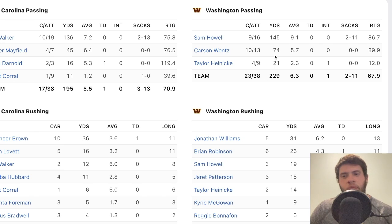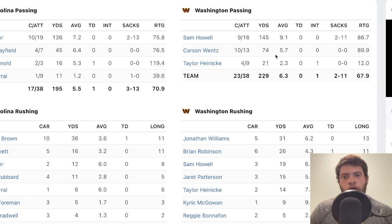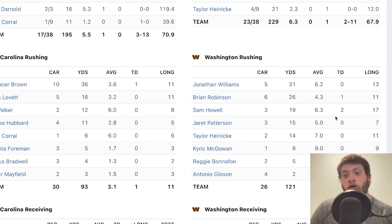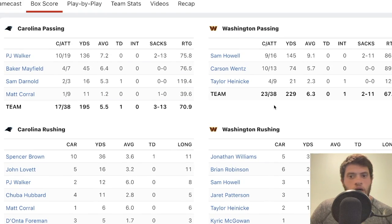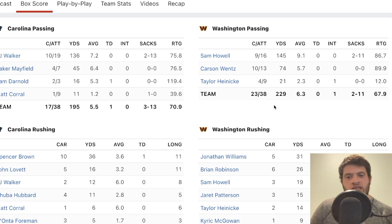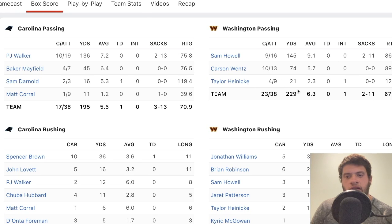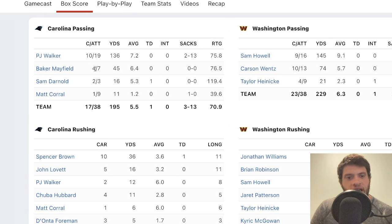And Sam Howell played really well with 145 passing yards. He scored 2 rushing touchdowns at the end, to tie the game and then take the lead after that. Carson Wentz actually played well, 10 for 13 for 74 yards, so not too bad at all. Taylor Heinicke, on the other hand, didn't really do so well, and had 1 interception. And Baker Mayfield, like I said, 4 for 7, 45 yards, averaged about 6.4 yards per throw, and his QBR rating was 76.5, so not too bad.